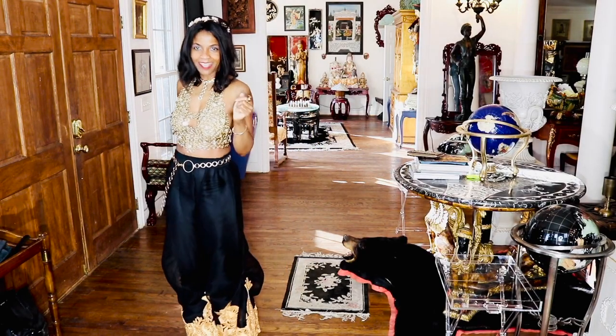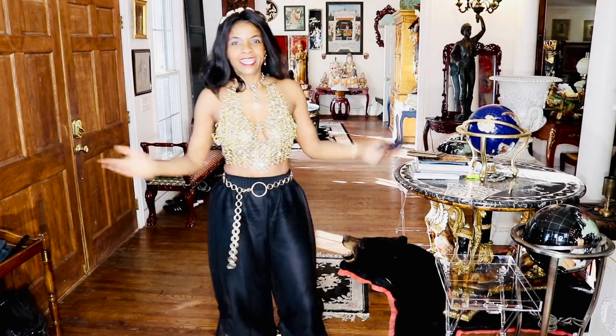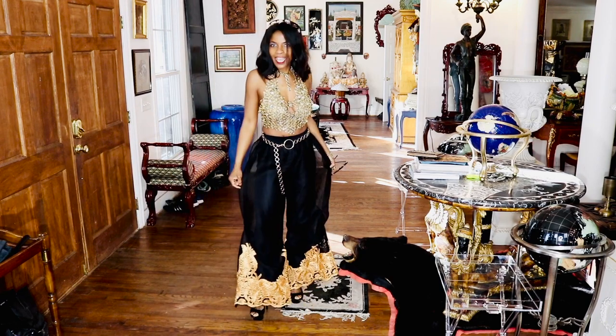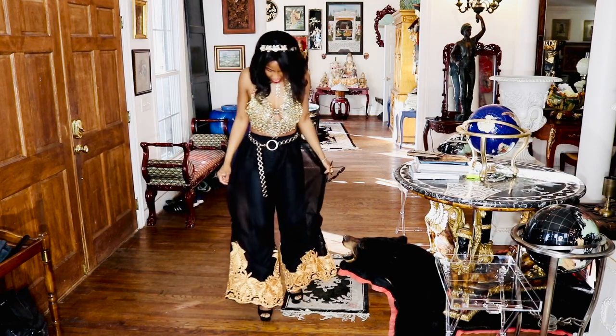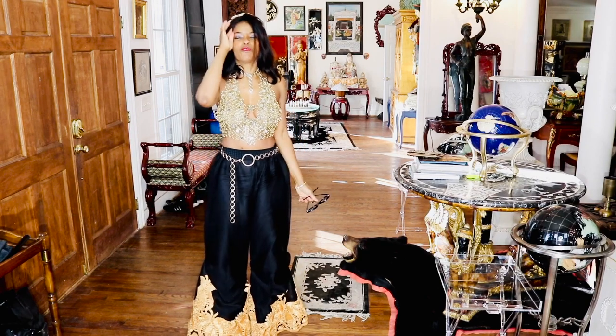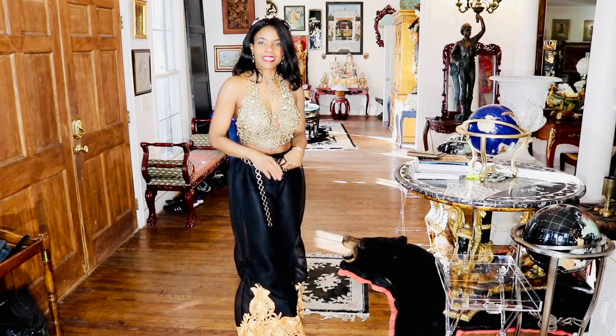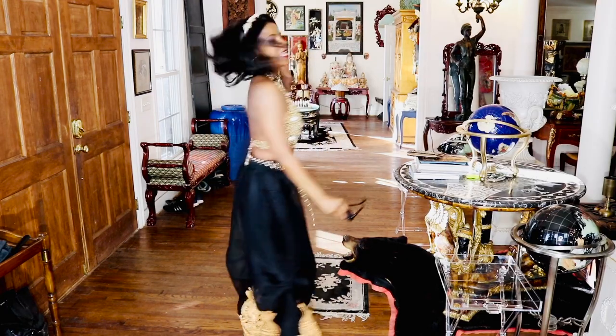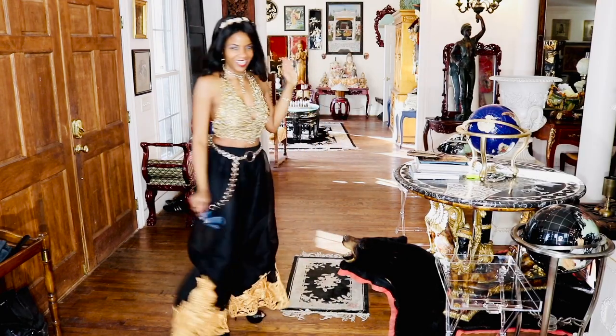Funky in this outfit. Don't you think it's funky? It's different, it's unique. Actually, I think this would be fabulous to walk in. I just have to wear it with a bodysuit or something like that. But apart from that, I think it would look amazing for a walk.